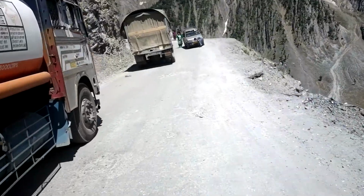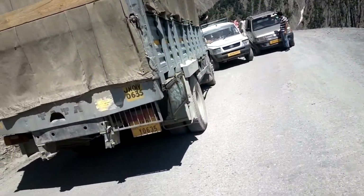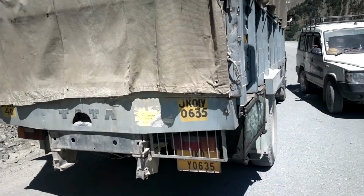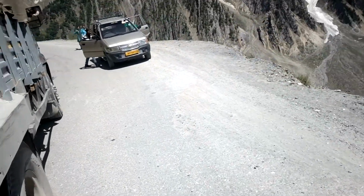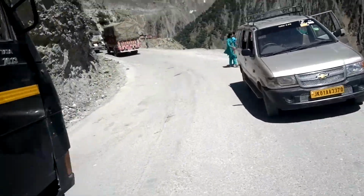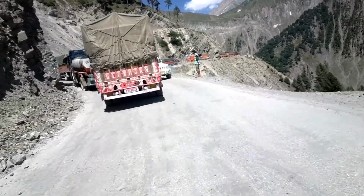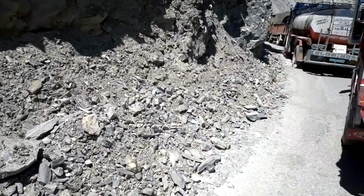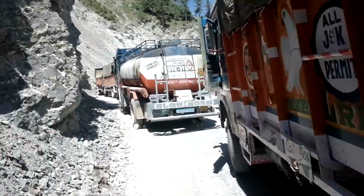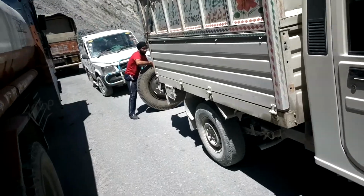And I'm making use of every gap and nook and corner so that I can push my bike through and avoid getting stuck in this traffic, because if you stop and just wait for the trucks to move, you're going to end up wasting a lot of time. So if you find any nook and corner, just get out there and go for it, right?